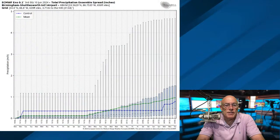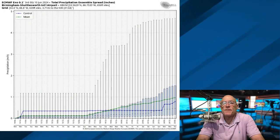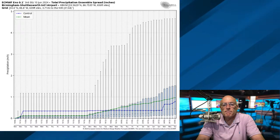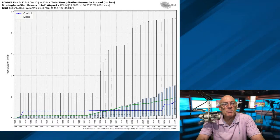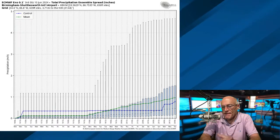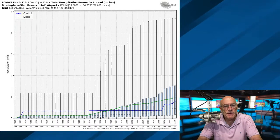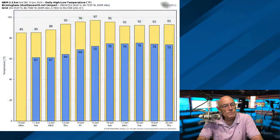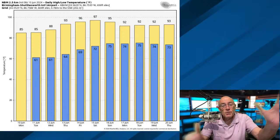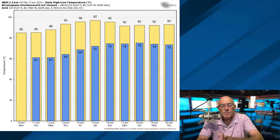We'll check rain for Birmingham. This is coming off the European ensemble, and just not a lot for the next 15 days. This is valid between now and the 25th. The mean is around 1 inch. And at some point, we'll see those spotty afternoon showers, but in terms of a big widespread rain event, that doesn't look particularly likely for Alabama for now for the next 15 days. And here comes the heat. Now, in the short term, great. Again, look at the lows here.